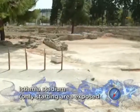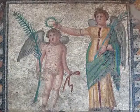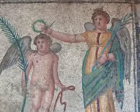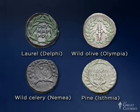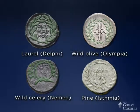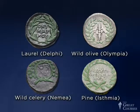And you will also see the stadium and the other athletic fields for the games in honor of Poseidon, which were one of the 4 crown games of the Hellenic sporting tradition, games where the athletes competed not for a cash prize, but for a laurel crown at Delphi, laurel sacred to Apollo, for a crown of wild olive at Olympia, games sacred to Zeus, and for a crown of wild celery at Nemea in the Peloponnese, other games sacred to Zeus, and here at the Isthmus, for a crown woven of twigs of pine trees from the sanctuary of Poseidon in these great games at the Isthmus.